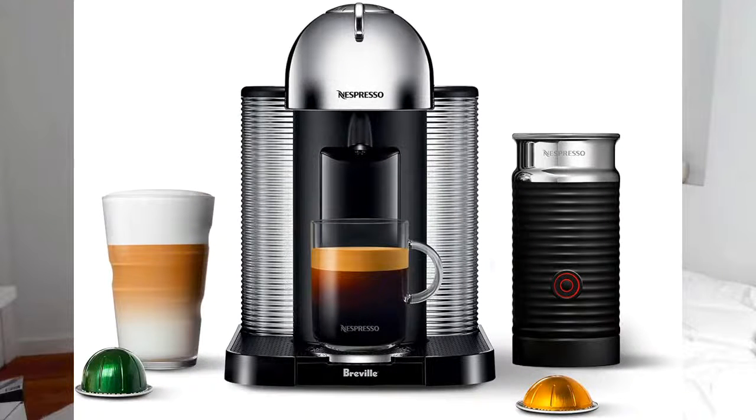Next up, we've got the Nespresso. This is the Virtuo. I think this one's really, really fun. But if this is not your flavor, your cup of coffee, there are other Nespressos that are on sale that I highly suggest to look at. This is the Nespresso Virtuo. It is an espresso maker as well as coffee maker. And it comes with the Aeroccino, I believe. So there you have a full bundle pack for Nespresso.